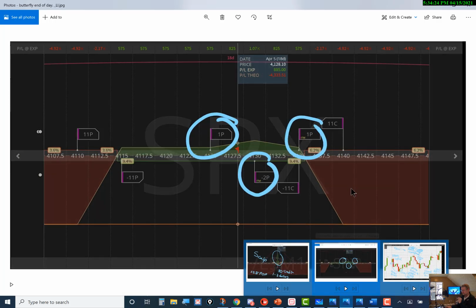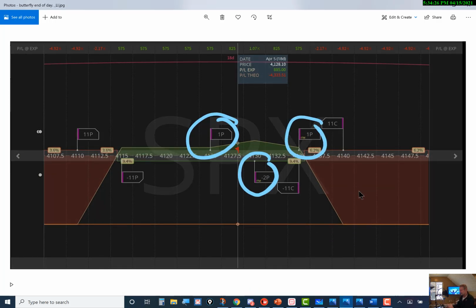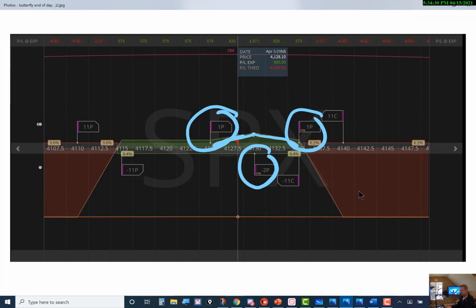There we go. You can see the tent that it creates as we build this out. That's what we call the tent right there. And that really boosted our income potential on the trade. And let's see if we can get rid of that there. You can see that it really boosted our return potential because we landed right inside of that tent.